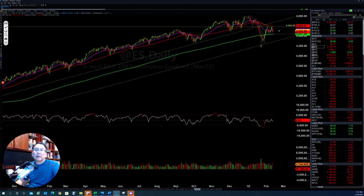Here we will be in the range bound choppy mode for a little bit, and the market will give you the clear direction. Either they go back higher and continue to the upside, or they go back lower and retest this level here. Time will tell. So day by day, look at candle by candle, and then we will analyze and update for you.